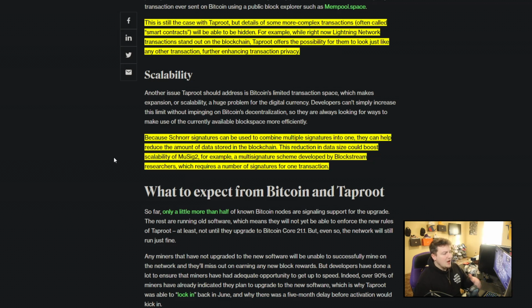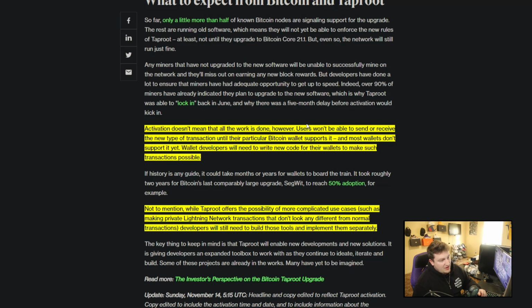So this will help reduce that and get everybody onto the same ability of the block space, reduce the congestion in the blocks. And talking about activation, it doesn't mean that all the work is done. A user won't be able to send or receive the new type of transaction until their particular Bitcoin wallet supports it, and most wallets don't support it yet.